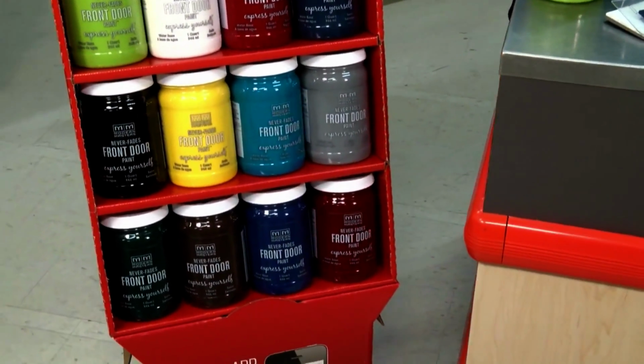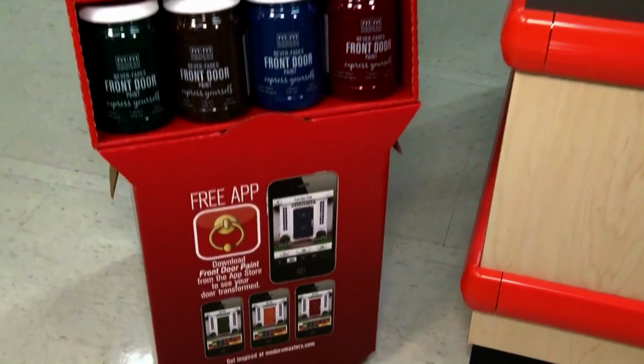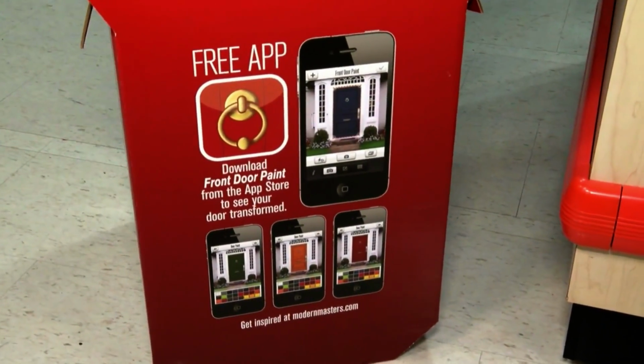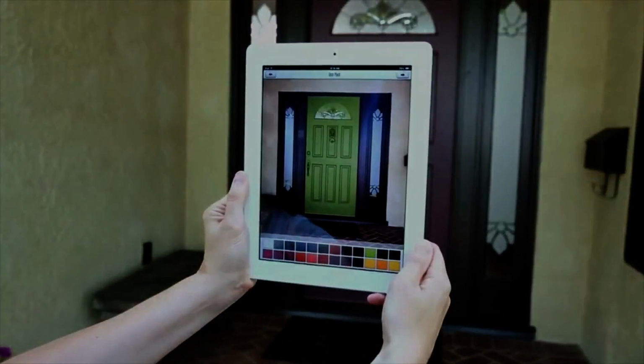All right, so now I start to break out in a sweat a little bit when I think about picking this paint color. Any help for me there? Yes, they have a great tool. Modern Masters offers a free app that's available in the App Store that customers can download, snap a picture of the front of their home, and then cycle through the color options to see what they like best. It's a great way to give customers confidence in their choice of color, since choosing color can sometimes be difficult. It can be difficult.